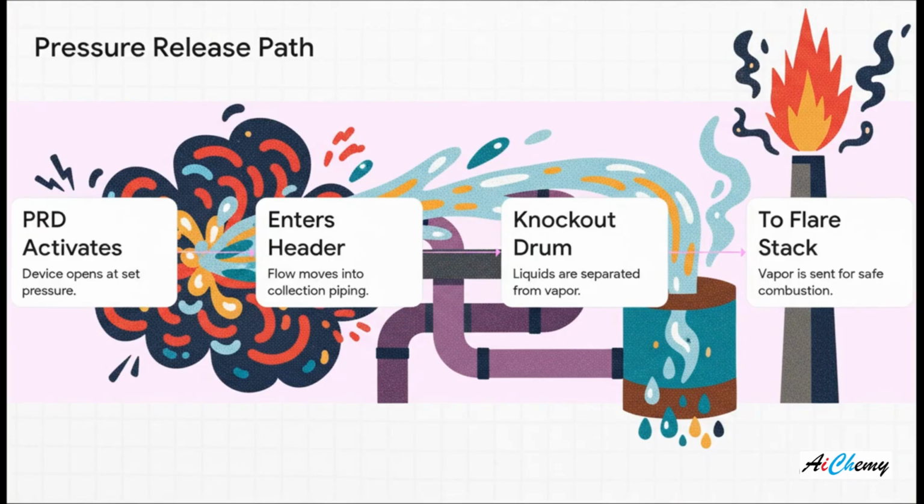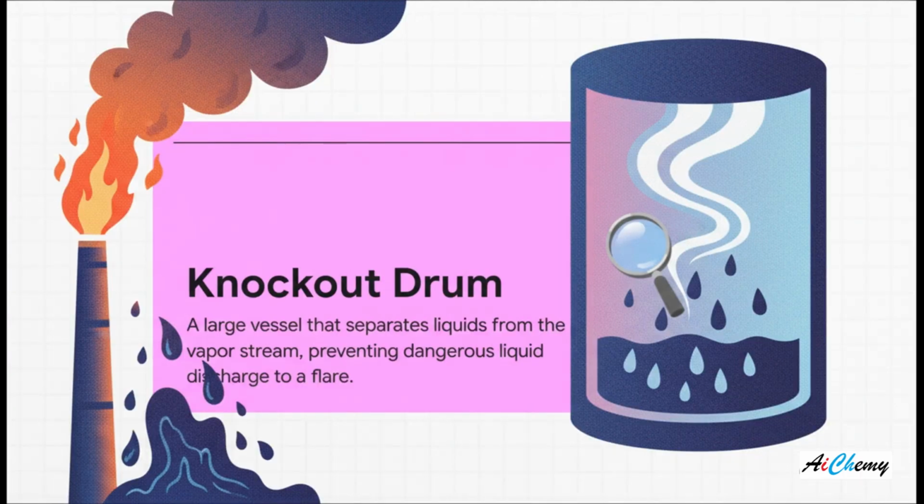So let's follow the flow, shall we? The PRD opens with a roar, and this fluid, which is usually a messy mix of both liquid and vapor, just blasts into a huge collection pipe. They call it a header. And this header channels everything toward the next and, maybe most important, stop on the journey. And that stop is the knockout drum.